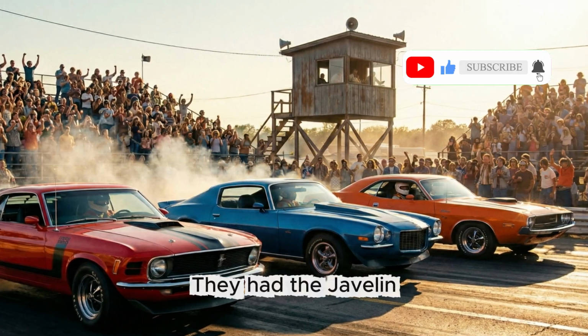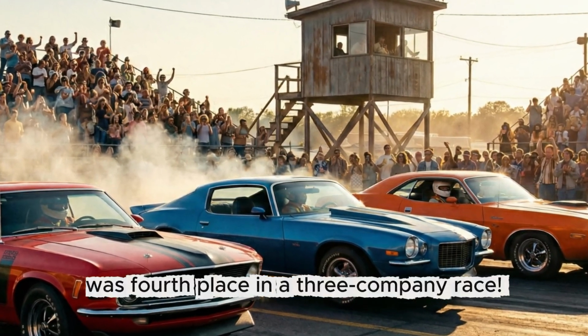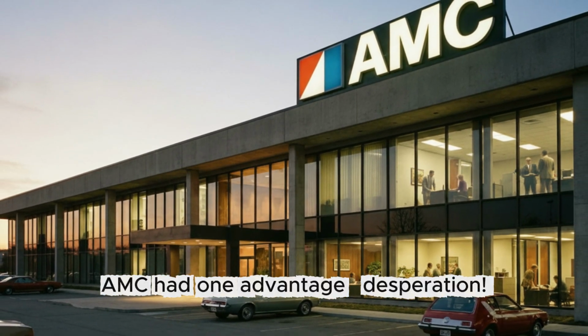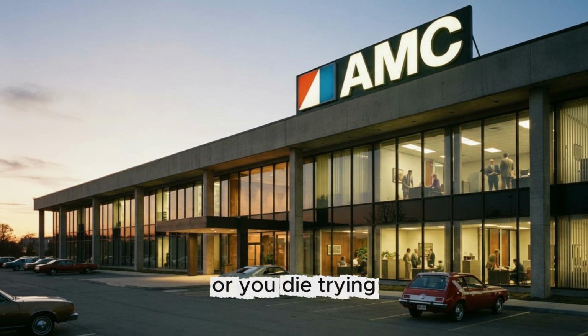They had the Javelin, the AMX, some decent sedans, but nobody was taking them seriously. AMC was fourth place in a three-company race, but AMC had one advantage: desperation. When you're the underdog, you don't play it safe. You swing for the fences or you die trying.